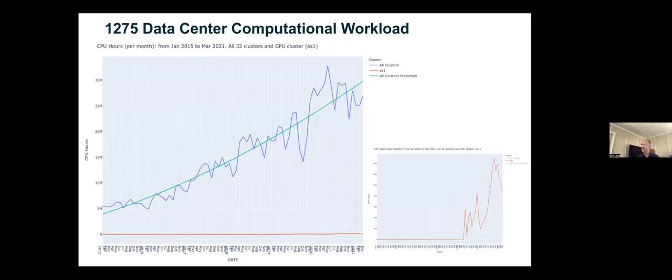So here's a look at the workload, and you can see that we have quite a history of the workload, but this is a monthly look at it. It goes up and down a little bit. The blue line is the computation. The red line is our GPU workload. Because the GPU workload is much smaller in comparison to the computation workload, you see a little inset to the right, which shows the ramp up of the GPU usage over time.